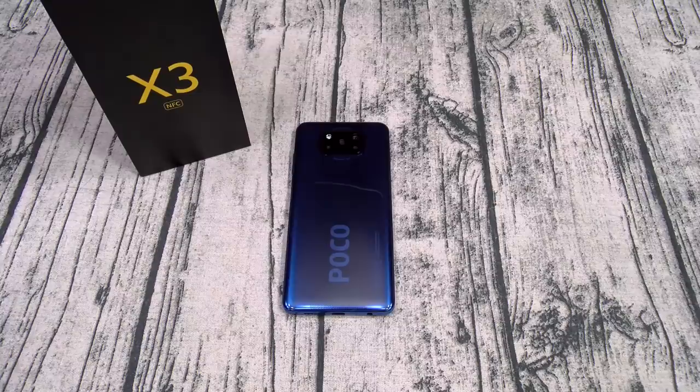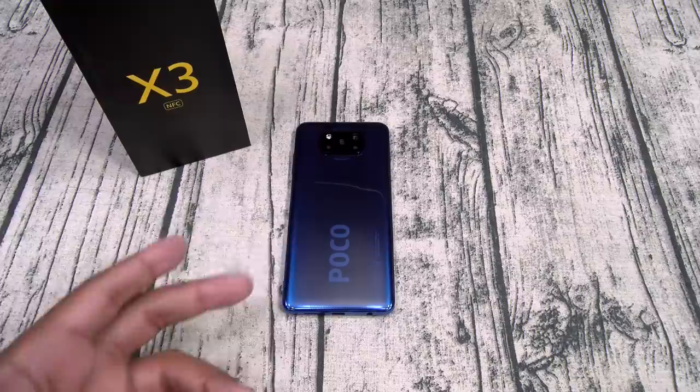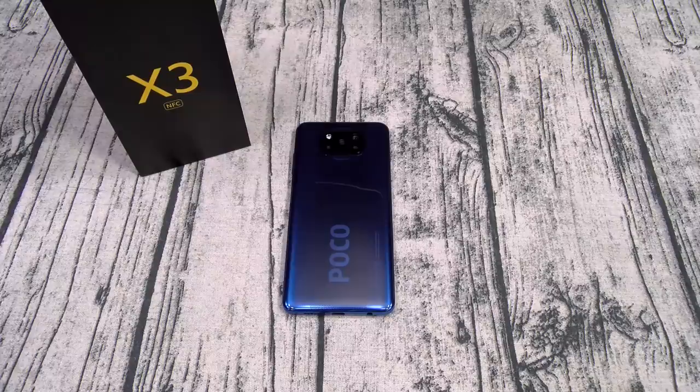For $200, you got a big, beautiful display with 120 hertz refresh rate. If you're buying this for kids, you got the glass back, so it's going to be more durable. You got Gorilla Glass 5 on the front, and it's IP53 splash resistant. You got 6 gigs of RAM, up to 128 gigs of storage, and expandable memory. You got the Snapdragon 732 gaming chip. You got a big, giant 5,160 milliamp battery that only takes 1 hour to fully charge.